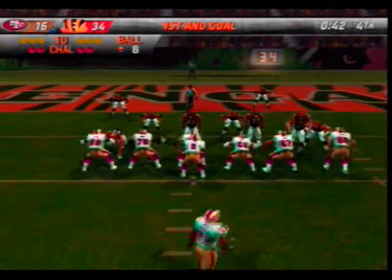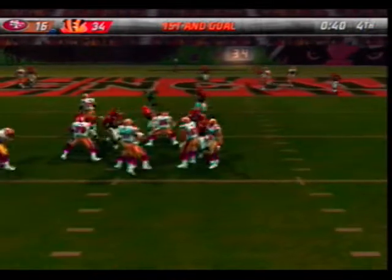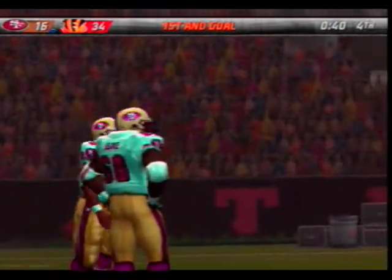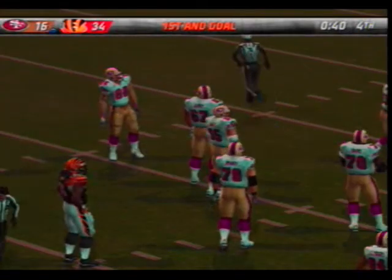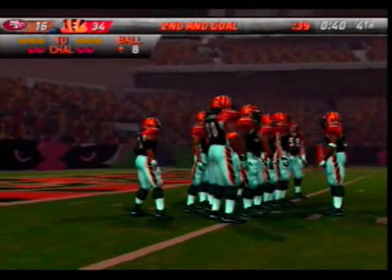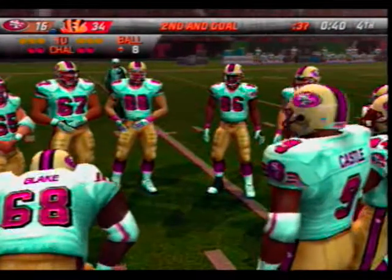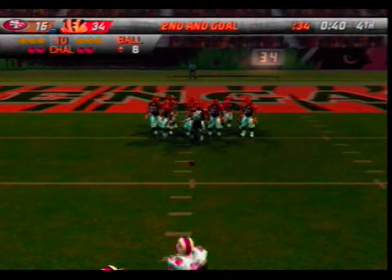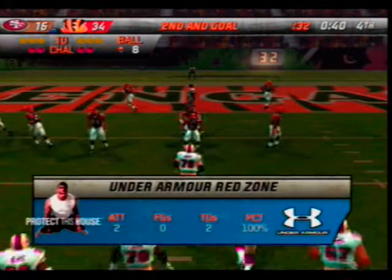Looks like they'll go with a hurry up here. The rush is on. This one falls incomplete. He appeared to feel the pressure there. So many passing attacks in the NFL rely on timing. When you can put pressure on the passer, you never give him a chance to get into a rhythm, and you force him to throw the ball before he wants to. It's second and goal at the 8.